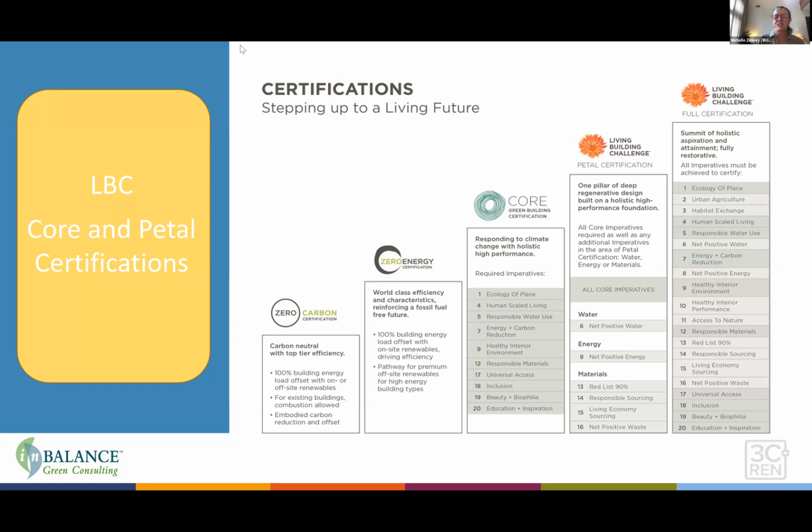They have a core certification now, which is geared to be roughly LEED Platinum, with a different, more holistic approach to certification, not points so much, but fulfillment of imperatives wholesale. And they also have zero energy and zero carbon certifications. We have several projects that are pursuing zero energy and zero carbon on the South Coast in the Tri-County 3C-REN region. And so it's definitely something that's happening. Living Building Challenge buildings are fewer and farther between, but we're hoping to bring some of these core and petal certified projects into our region in the near future.